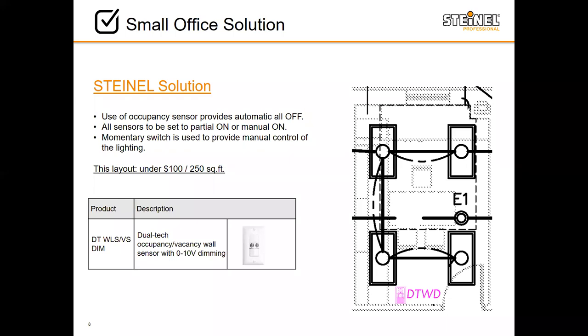And so in a simple application like this, we would even recommend just going to a simple dual tech wall switch. We would recommend dual tech here as opposed to a passive infrared. You never know what kind of monitors the end user occupant of the space is going to have. If they've got multiple large monitors that they're sitting behind in their office, it's possible that the passive infrared wouldn't detect them. So we would recommend using a dual tech here.